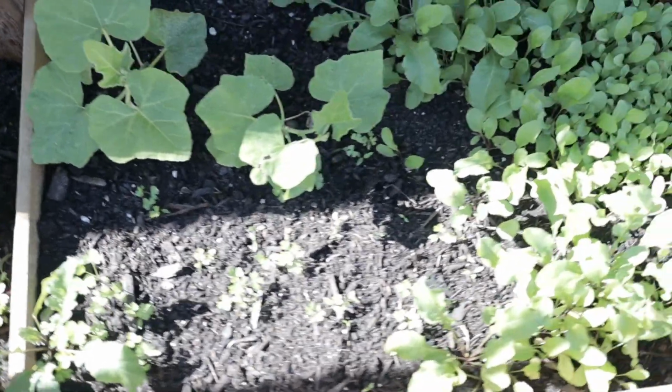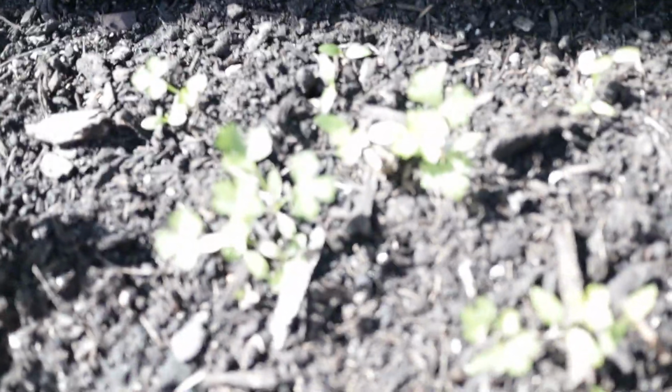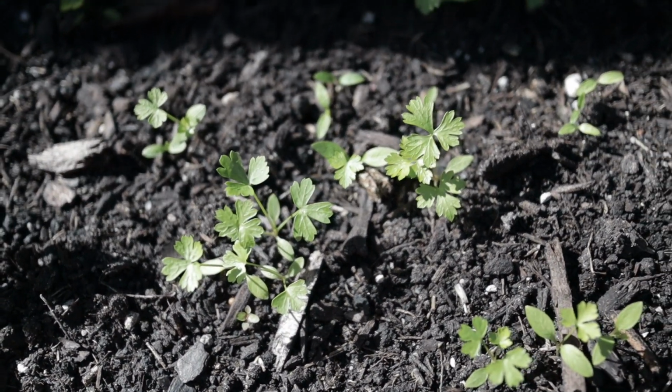Alright, so the next section over here, we have some more of the parsley. As you can see, I've just scattered it anywhere where I didn't have anything else to plant, just so that it acts as more of a ground cover.